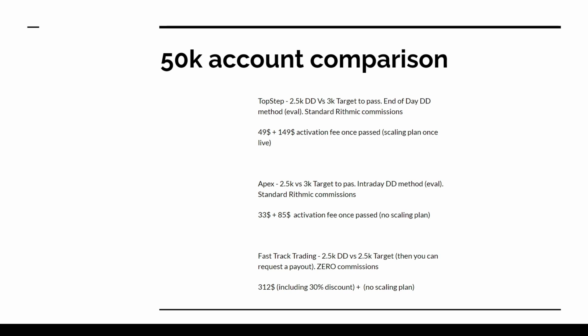These guys don't have a scaling plan. They have micros and mini conversion done properly. Something we've not actually noted is that with TopStep, unless it's TopStep X, there is no micro conversion in there. A contract is a contract, regardless of being a mini or a micro, right?